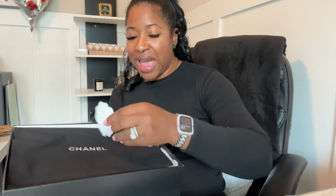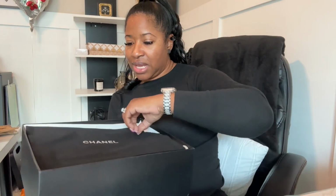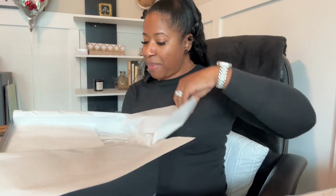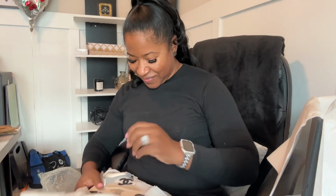Okay, so then I have this. And these are shoes. Also comes with, you know, all of this paperwork. It comes with another pair of shoestrings. It also has the little flowers. These are super cute. It has a dust bag. And then it comes with the Chanel paper. Okay. And this is what it looks like on the inside. Okay. These are cute. Look at those.